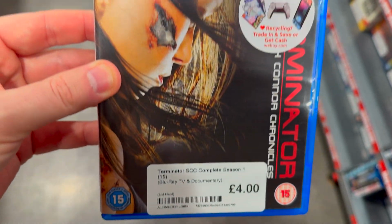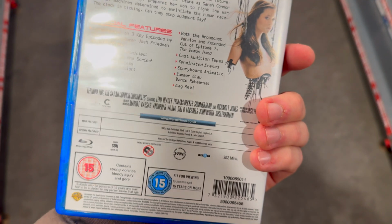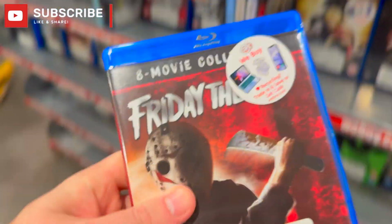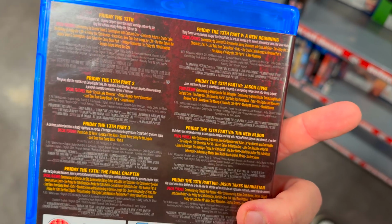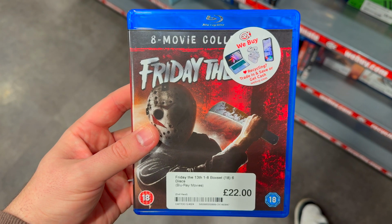Terminator SCC complete first season. So this is the spin-off season, I guess, in regards to Terminator. Terminator is something I'm going to watch this year, 100%. I've said in previous videos I've never seen them, but I will this year. Friday the 13th, I love these films. I've seen a few of these. 22 quid for all, I think it's 8 movies in this pack. It's a pretty good deal, and it also only takes up 1 space, which is a nice bonus.